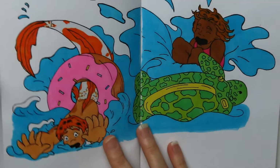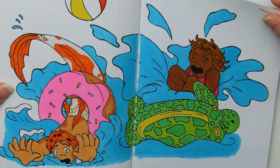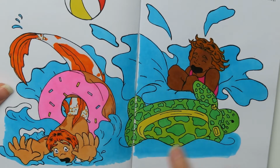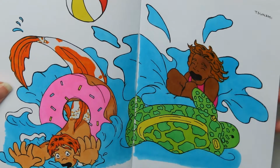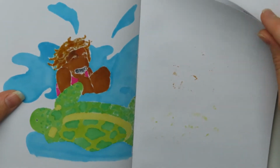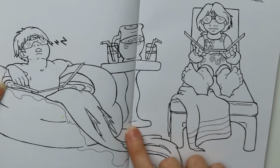So this is another one you're going to recognize. This is Tsunami. I really like how the OHUHU Markers colored this in, so I'm definitely going to be doing some more of these later on my own time. And I'll be posting them to Instagram if you want to follow along and see little updates.